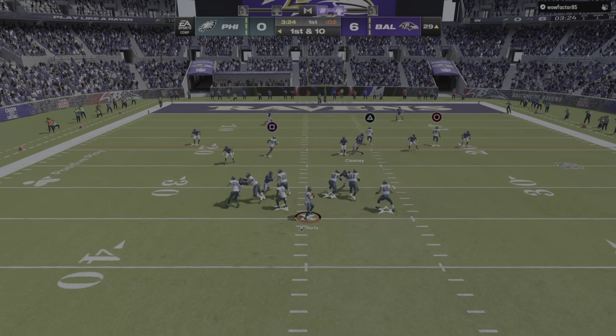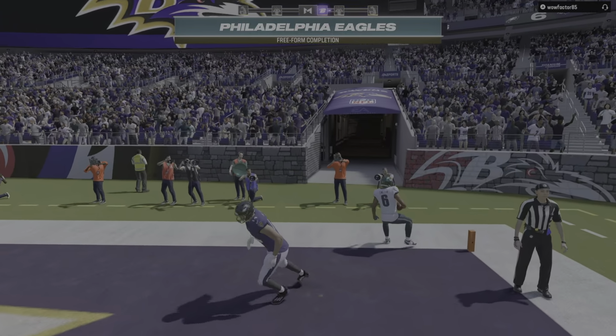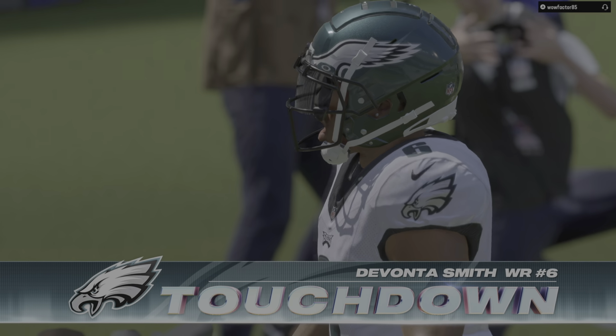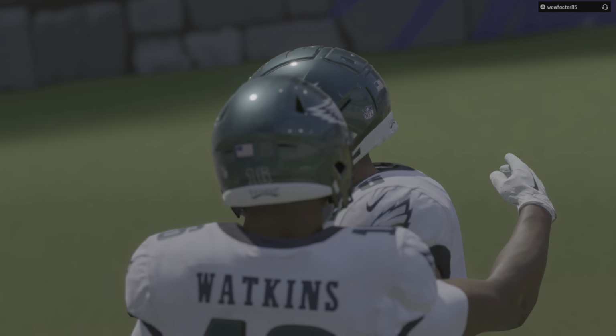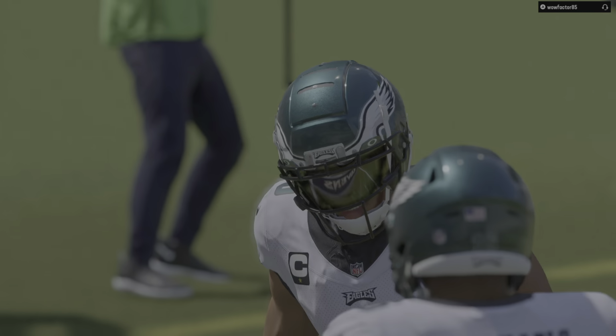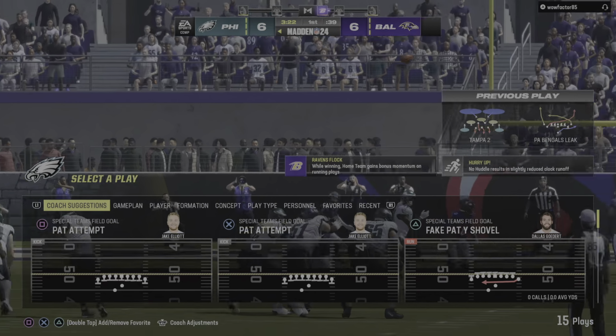On first down, Hurts. Open man, he's got him. That's Smith for the Philadelphia touchdown. Devontae Smith, 29 yards. And the Eagles are an extra point away now from moving out in front.